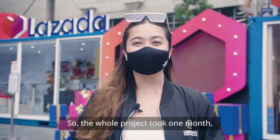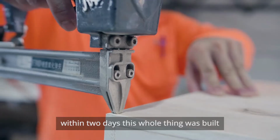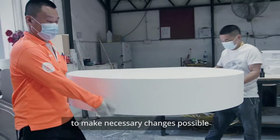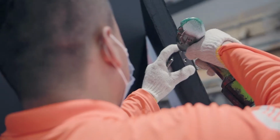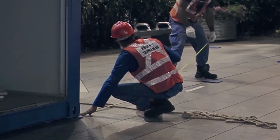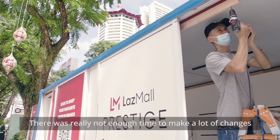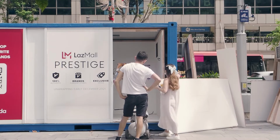So the whole project took 1 month, and the interesting fact is that within 2 days, this whole thing was built, and there were 5 days for us to make necessary changes possible. The most challenging part about this project was, of course, the lead time. There was really not enough time to make a lot of changes.